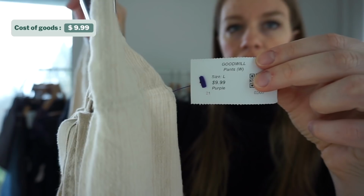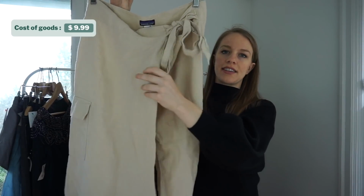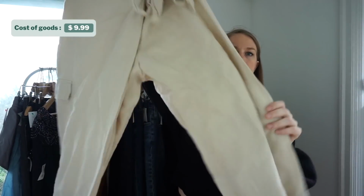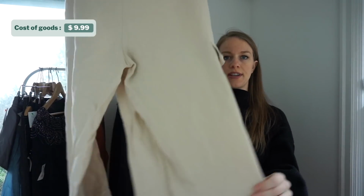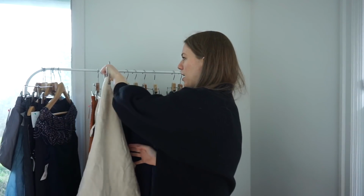I spent $9.99 on these. And these are these wide leg pants with this kind of skirt flap and this cargo pocket on the side. So this is a really old style. I really couldn't find it anywhere online except for the Patagonia Worn Wear website. They had actually sold that style previously on the Worn Wear website, which is Patagonia's website where they sell their pre-owned Patagonia pieces. And they named these the Island Wrap Pants, even though there's a newer style called the Island Wrap Pants that doesn't look like that. But anyways, I spent $9.99 on them.